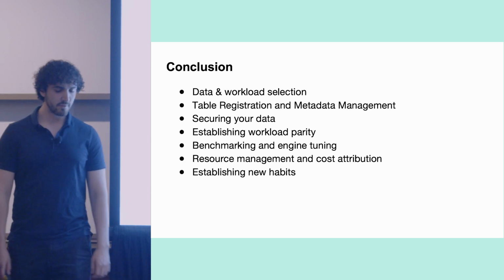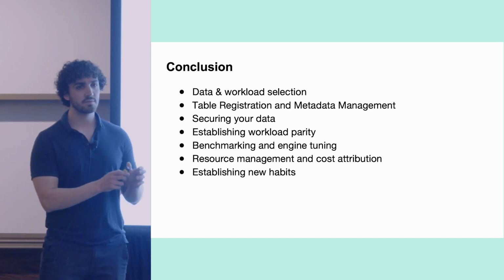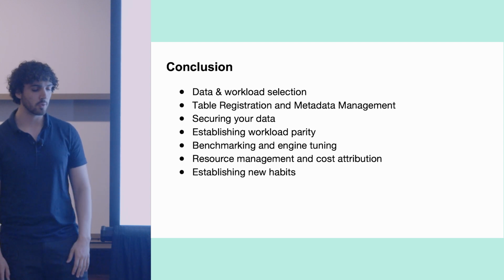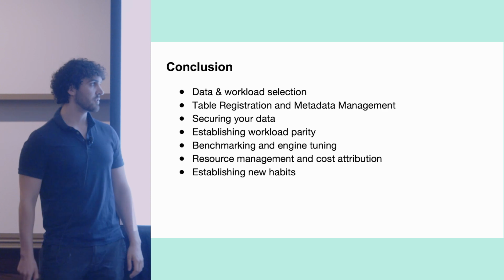I know that I covered a lot in a short time, at a high level, but those are what the 9 months of the migration process looked like for our first handful of workloads. And I'm happy to dive deeper into any one of those sections after the talk as well.